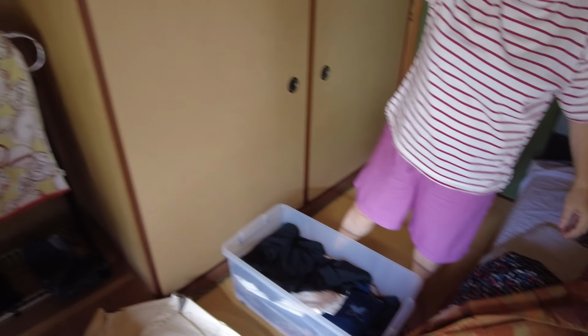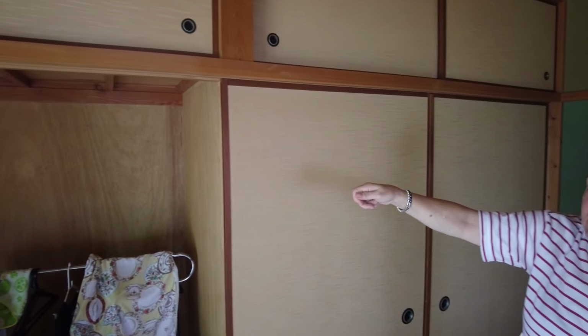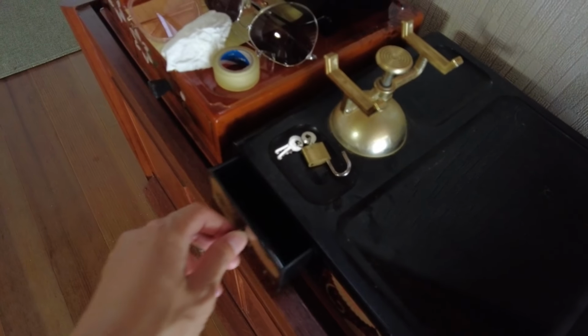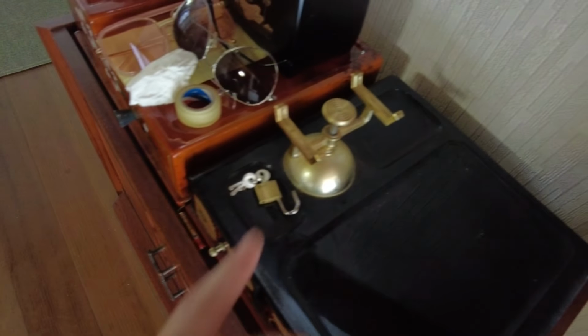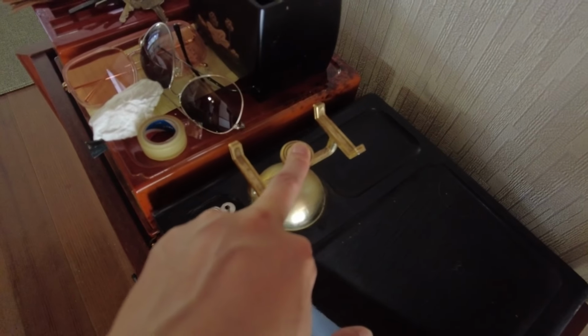So what I want, because in every wardrobe we will place a bar where they can hang clothes, so I'm thinking to keep them like two or three for each room. I thought this was a dresser, me too. Yes. But it's for old telephones. And you have music when you're on hold.